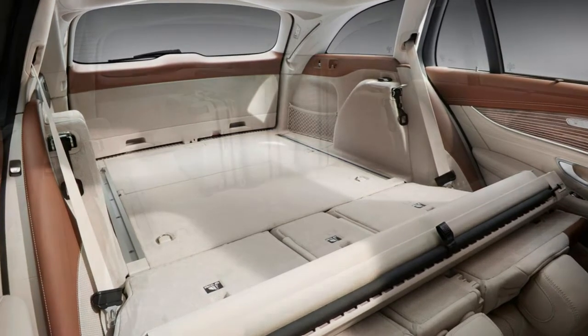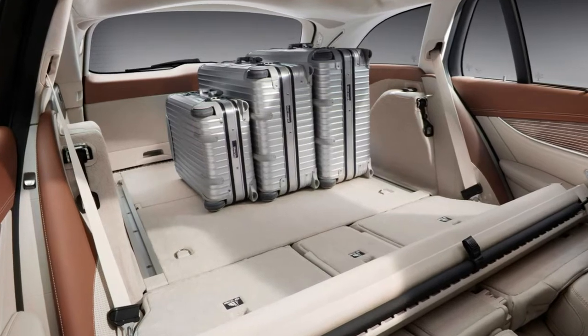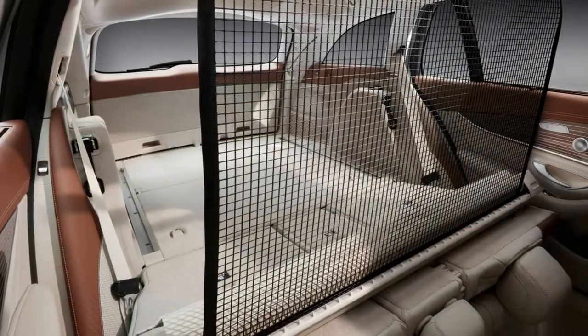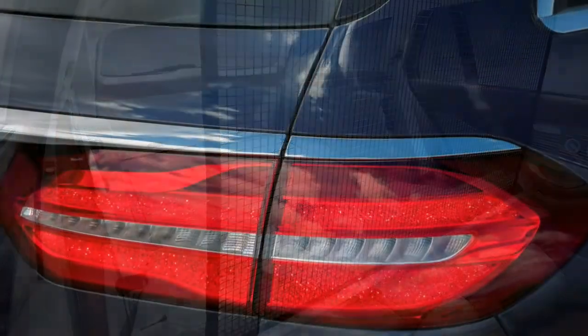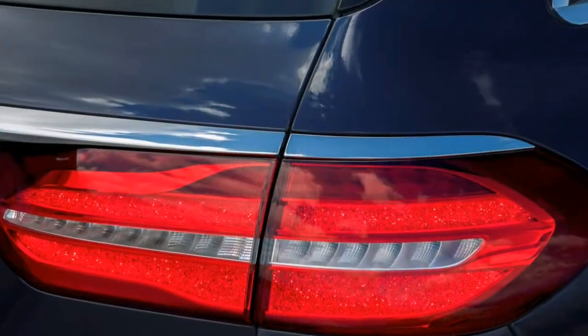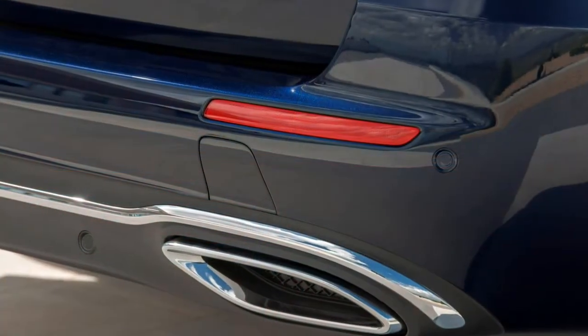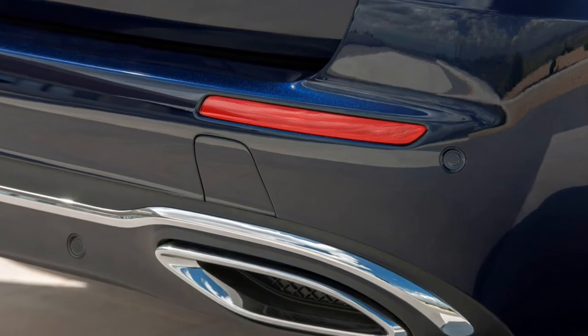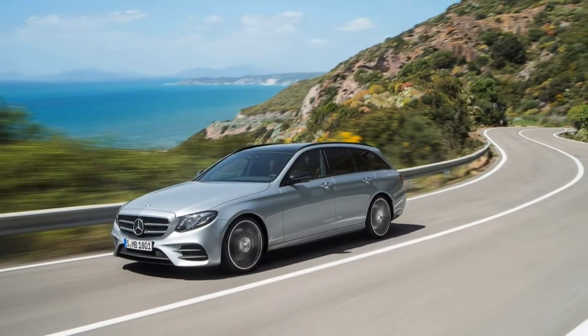For those looking to run an E-Class estate on a more modest budget, an E200D with 150 horsepower and CO2 emissions of just 109 grams/km went on sale in late 2016. During 2017 Mercedes added the option of 4MATIC all-wheel drive to the E220D and E350D models. It's the first time a diesel E-Class has been given this option.